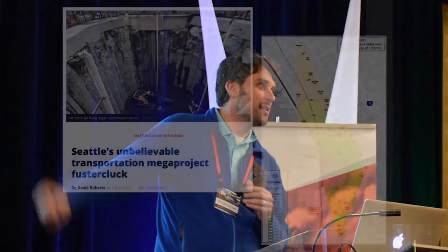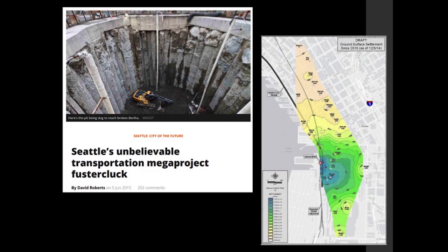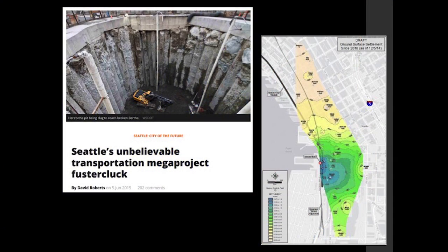Now, to move on to my realm, in my backyard, we have the largest tunnel boring machine in the world. And it got stuck, and they had to dig a hole. And because of that, they had to pump out a bunch of water, and that's causing a ton of subsidence in the Pioneer Square neighborhood of Seattle. And we have a huge impact on our near field solid Earth, and geodesy definitely plays a role here.